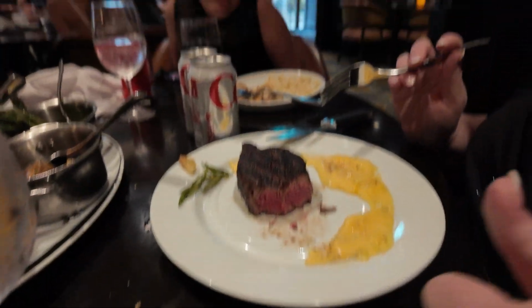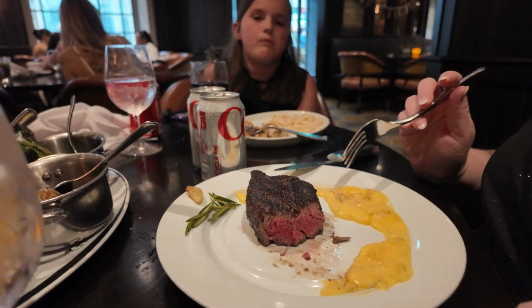There are also truffled French fries. As I said before, creamed spinach and mac and cheese. Looks super good. And with the filet, there is a Yukon gold mashed potato and sauteed mushrooms.